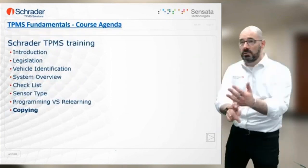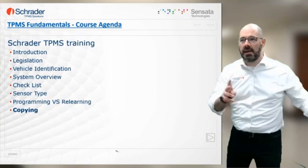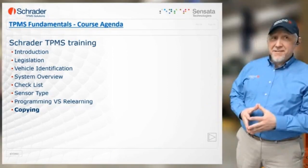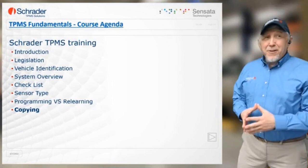now that you know how to replace a sensor and how to relearn, I'm sure you guys are dying to know how you can do all this without doing a relearn. TPMS Tom. Yep. Yanick went through a lot of detail there, and I'm going to tell you how to get around it.